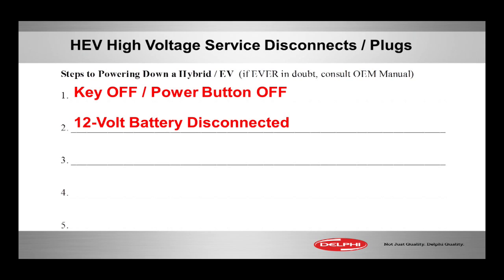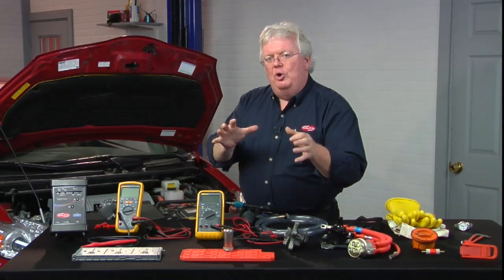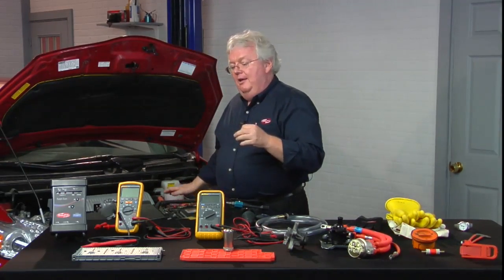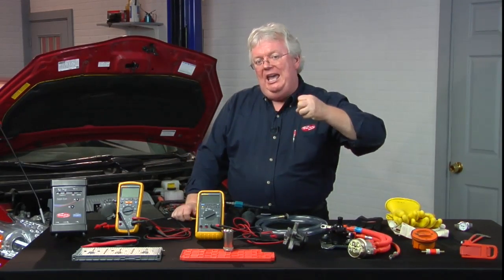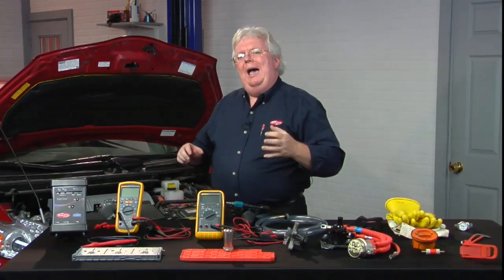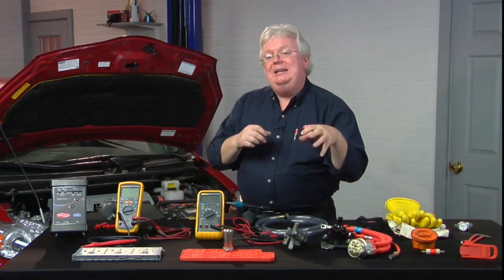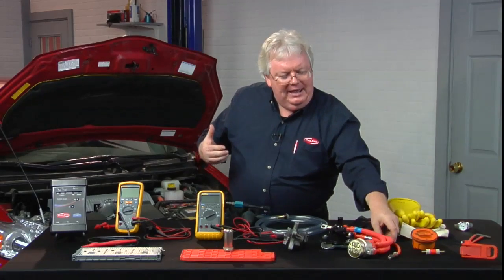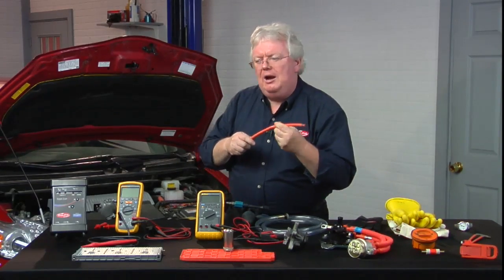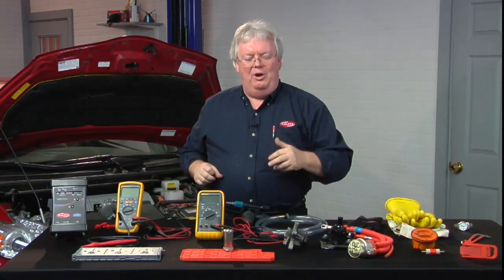Now, that's not required by most OEs. That's my personal added layer of protection, because I know once the system's powered down, there's no DC to DC converter working, the engine's off, there's no action going on. Now, if I take the 12-volt battery cable off, the negative, that source of 12 volts is responsible for allowing the contactors or relays inside the battery pack to turn on and close and send high voltage with high current up to the front of the vehicle from the battery pack. That's not going to happen because the 12-volt cable has been disconnected.